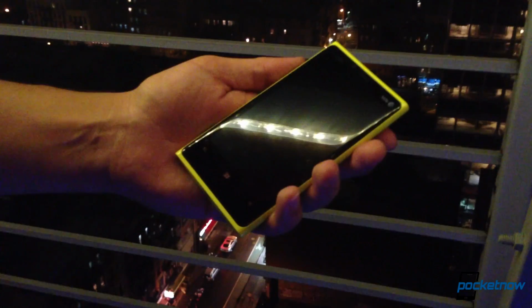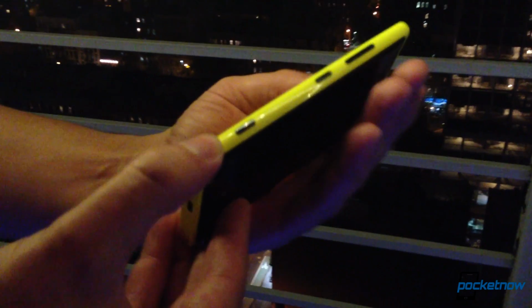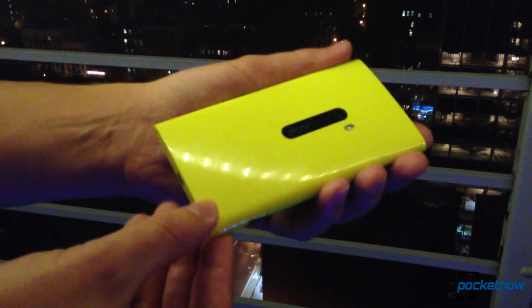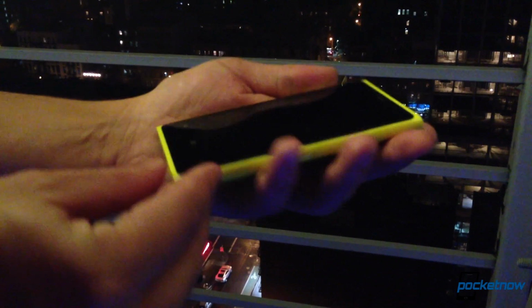Hey guys, it's Michael again. We've all seen the Nokia Lumia 920. We're up here on the rooftop to try and get a little bit better light on this. This is obviously the banana yellow version. Not sure if that's the official color name or not. You can see the gloss here on the device. We've also handled the cyan version here, which probably will be my phone, just to give you an impression of what it feels like in the hand.